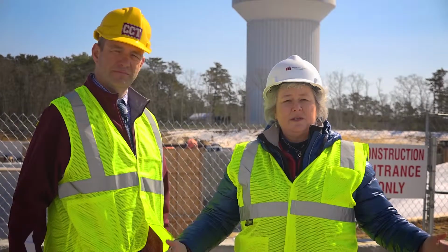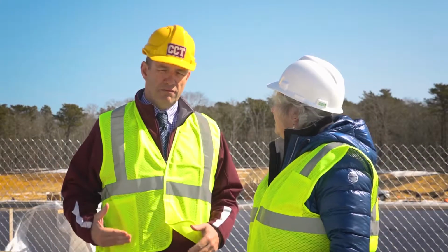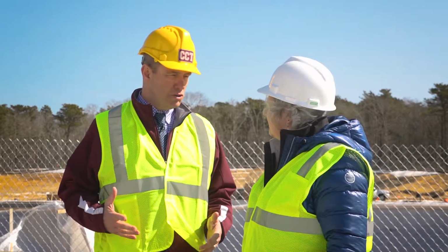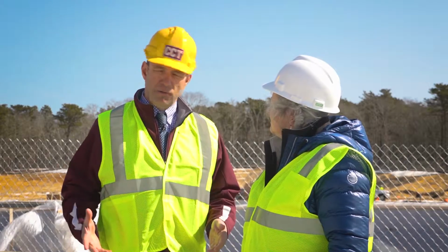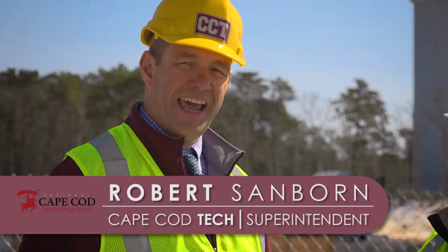Less than 3 months since the groundbreaking here at Cape Tech, and with me, Bob Sanborn. Construction is just exploding around us. It's amazing. The group that we have with Colliers International as our owner's project manager, Drummy, Rosane, and Anderson, our architects, and then bringing on Brate Builders as part of a public bidding process has been fantastic.